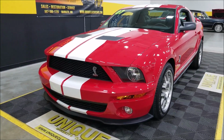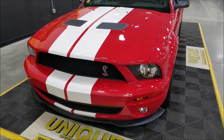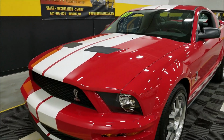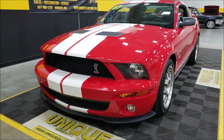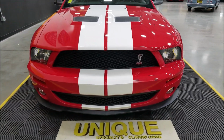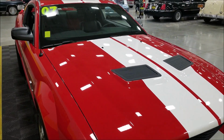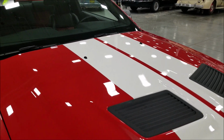When we get around to the side, I'll start it up and you can hear it, and we'll check out those exact miles. Of course, the Shelby had the heat exchanger hood that actually is functional. Riding on the original rims and tires. Underneath the hood, of course, 500 horsepower, 5.4 liter dual overhead cam V8 that is paired with a 6-speed manual transmission, and you can tell the paint on this one is nice. It's what you'd expect out of a car with this kind of miles.